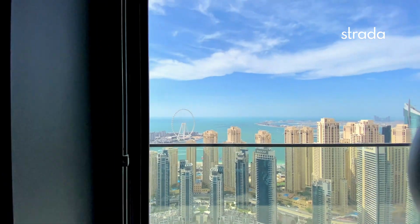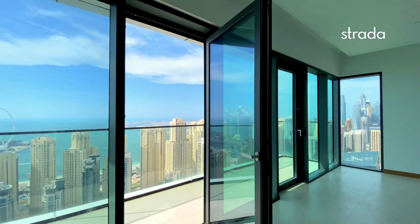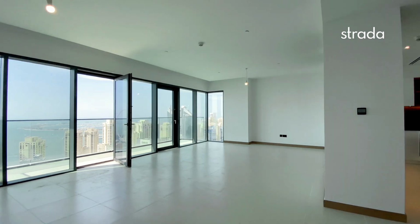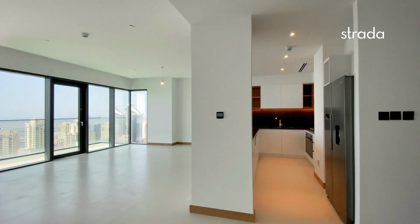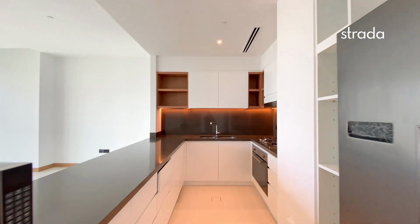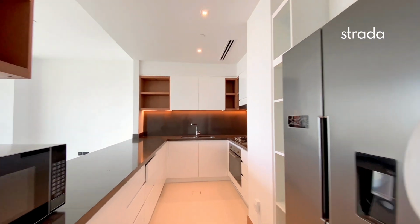Today I'm showing you what a 4-bedroom apartment looks like in Vida Residences, Dubai Marina. This property has just come to market at 9 million dirhams. It comes with a fully equipped kitchen. It's a 4-bed plus maids with 4 bathrooms.